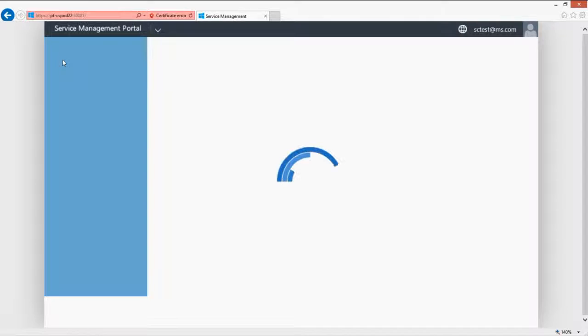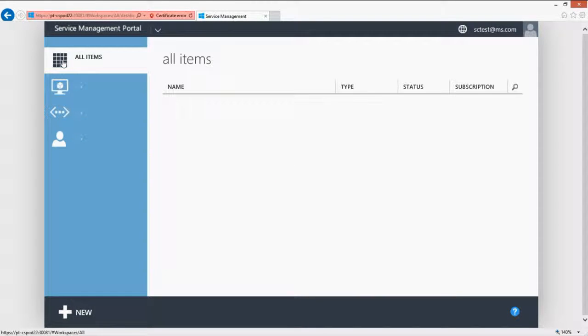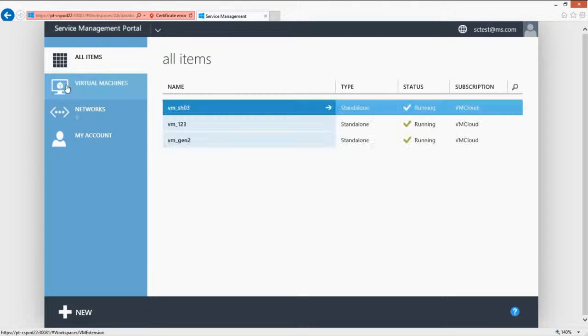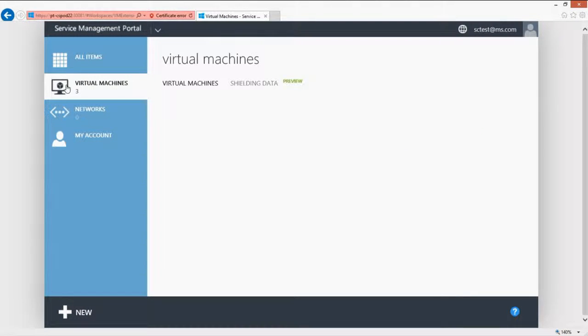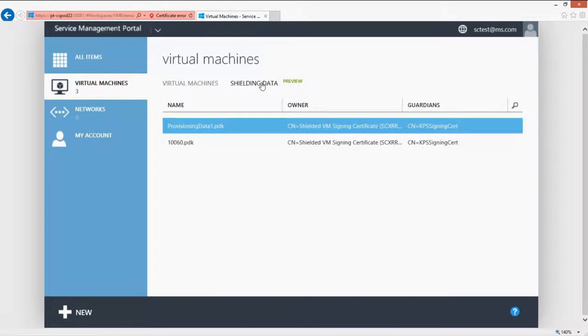And for those of you who aren't familiar with WAP, WAP talks to SPF, which is another product, which talks to VMM. So all these VMs you can create in the WAP tenant portal are ultimately residing in VMM clouds. So as you can see here, we've got our set of existing VMs, and we've got a new column here, shielded. So very straightforward. We're trying to make this as simple as possible. In this case, somebody has gone in and created 2 shielded and 1 unshielded VMs.